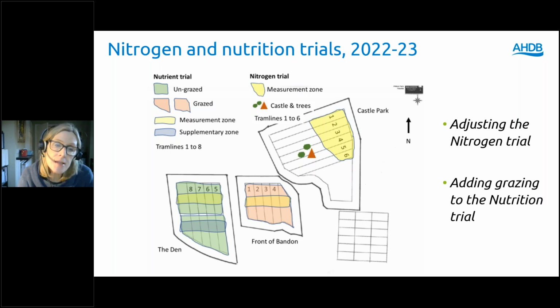And then you can see how Steve tries to compact it and do a measurement zone so that he's going back to the same area in the crop for some of the more detailed assessments, although we're taking yield off the whole tram lines. And then on the right there, you see the nitrogen trial. That was in Castle Park. The clue is in the name. There's a castle in the middle of the field. And again, you can see how the treatments were laid out in that adjusted nitrogen trial.